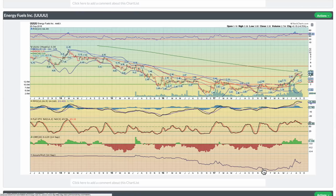Energy Fuels, UUUU, another one that's broken out of a multi-year base, consolidating right below the 200 moving average. I firmly believe that this will see a $5 price target at some point this year.